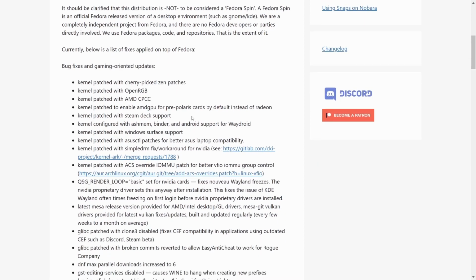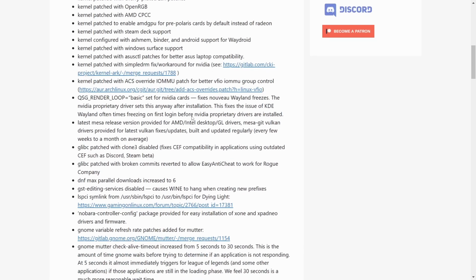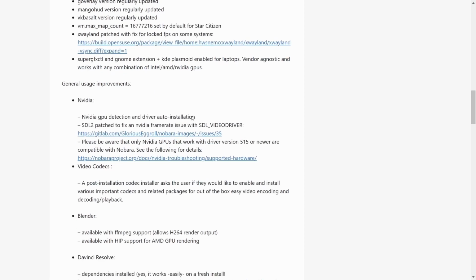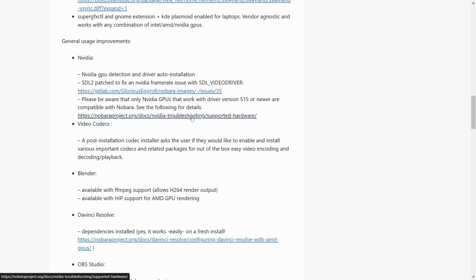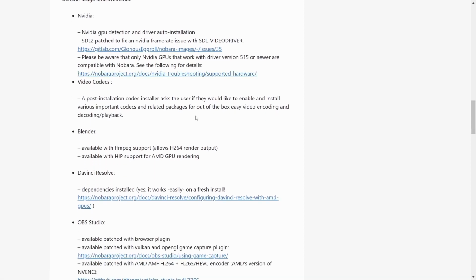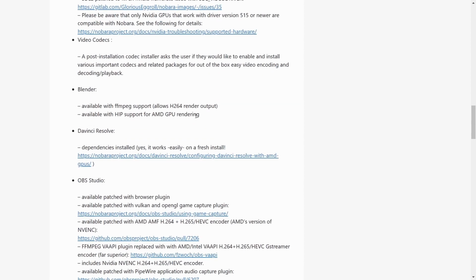Now, in this newest release, they've fixed a lot of bugs and made gaming-oriented updates, whether it was kernel patches with cherry-picked Zen patches or AMD CPCCs. If you scroll down a little bit more, NVIDIA GPU detection and driver auto installation has been updated. Video codecs: a post-installation codec installer asks the user if they would like to enable and install various important codecs. Blender, available with FFmpeg support and HIP support. DaVinci Resolve dependencies are installed. Yes, it works easily on a fresh install, which is awesome because I'm using DaVinci right now on an Arch-based distro, and I had to jump through a few hoops to get it taken care of.